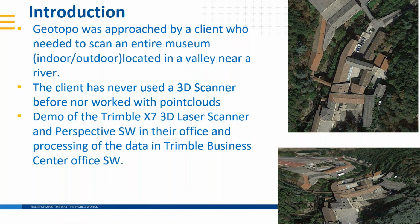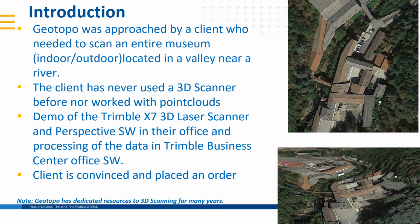So Yannick and his team did a demo of the Trimble X7 3D laser scanner and the Perspective software in the office, and then they processed the data inside Trimble Business Center, that's our office software. And they did a good job. The client was convinced, and they placed an order for a system. So all good, and it could have been finished here. But because the client is new to scanning, and Geotopo has a lot of experience in 3D scanning, they decided to help them for the first project and give them some tips, tricks, and recommendations. And I will present you all this afternoon.